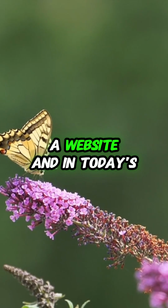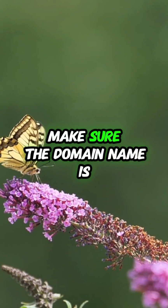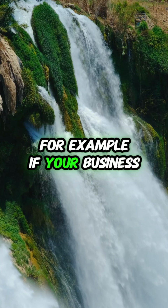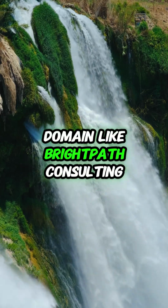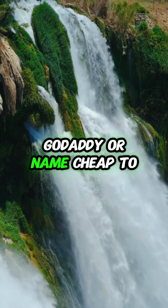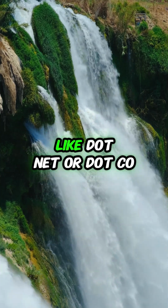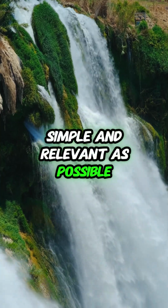If you plan to have a website, and in today's digital age, you almost certainly should, make sure the domain name is also available. Ideally, the domain name should match your business name exactly. For example, if your business is called Bright Path Consulting, you'll want to secure a domain like brightpathconsulting.com. Use a domain registrar like GoDaddy or Namecheap to check availability. If your desired domain isn't available, consider variations or alternative extensions like .net or .co, but always keep it as simple and relevant as possible.